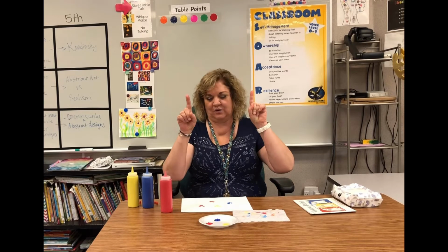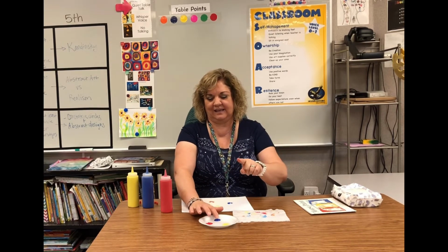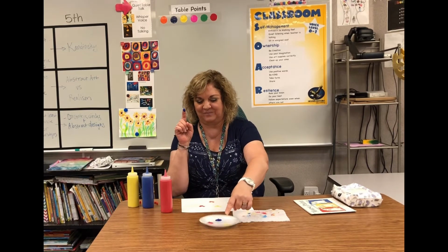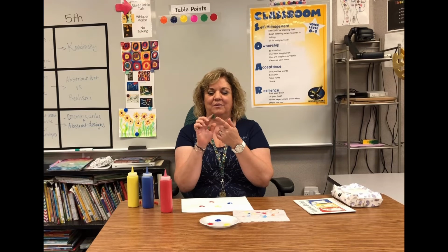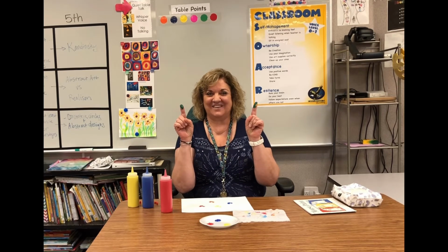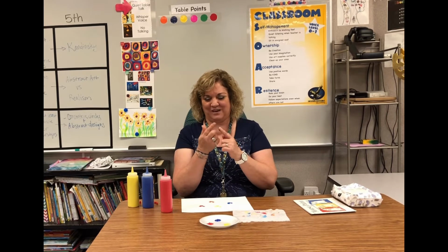Okay, this time we're going to get a little dot of blue and a big dot of yellow. Big yellow, little blue. Let's put it together. What are we going to make? Let's find out. Rub, rub, rub, stir, stir, stir, mix and mix and mix. What color did it make? You're right, it made green. Let's make a green mouse.